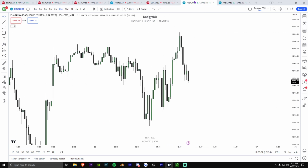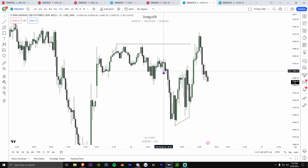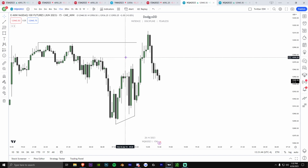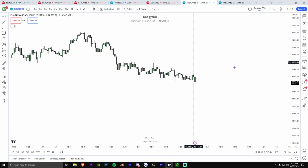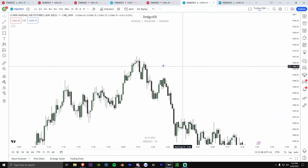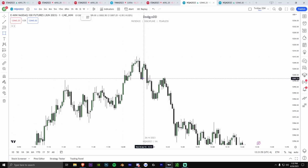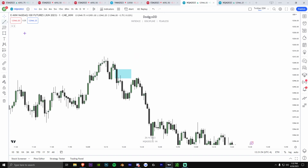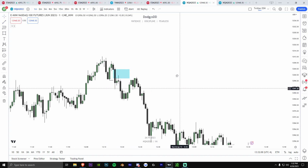So that was that. And then NQ, same thing. We hit buy side, pretty textbook. As soon as you hit that buy side, we got a short setup. I would say this is the short setup, right? You get the break of structure right here, the market structure shift. We know we hit buy side, we get the break of structure.